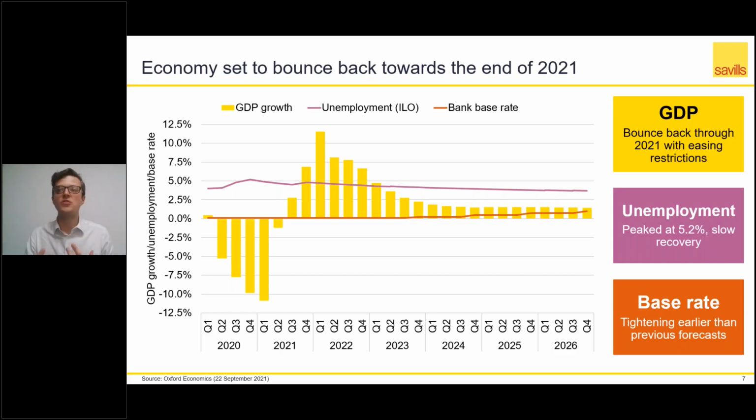But broadly, the story from all of this is that while mortgage affordability now is very loose, a lot of those rates are very low. As we see the base rate increase over the next few years, we're likely to see affordability become much more constrained, particularly in those markets where leverage is highest, in those markets where people are having to borrow much more.